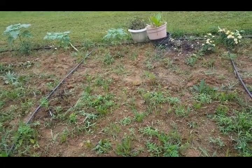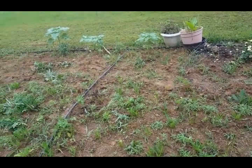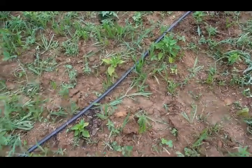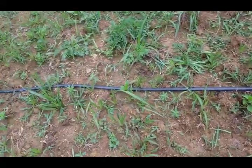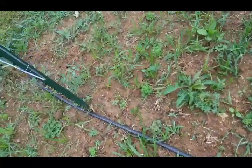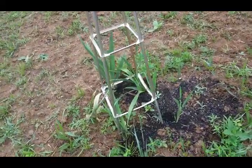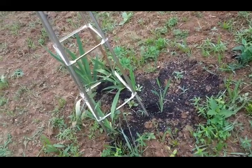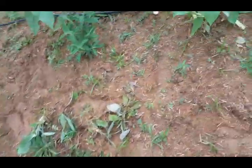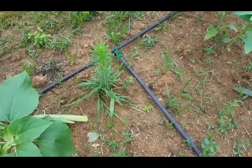Let's see. We have sunflowers. And then coming down this row is sweet peppers. And I started them from seed. Pretty much everything in the garden, if it has lived, has been started from seed. So, we have crocosmia and gladiolas and probably autumn joy right there around the obelisk. Transplanted some liatris. It looks like it's okay.